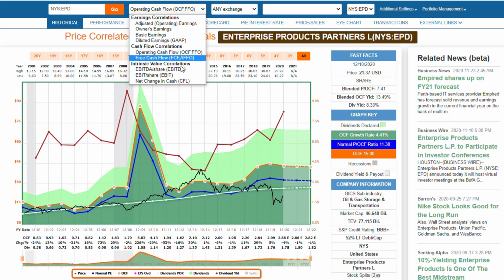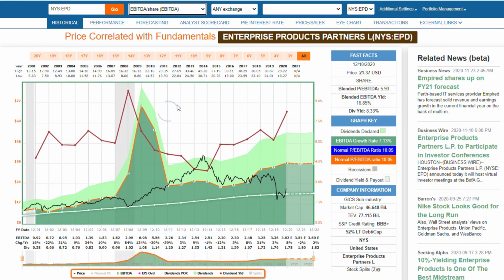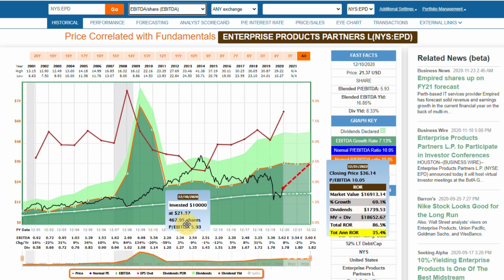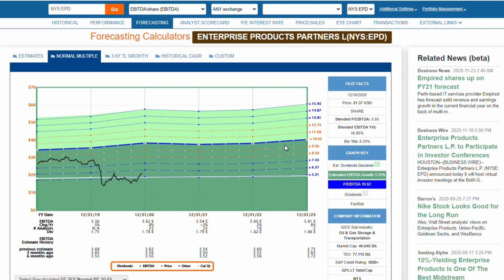Now, other ways that I like to measure this, I like to look at things like EBITDA, which is another form of cash flow, and look how the company stacks up on EBITDA. Once again, it's trading at a blended price to EBITDA of 5.9, normal price to EBITDA of about 10.05, which in this case on the EBITDA graph, it's the orange line. So you can see we have a significant amount of natural leverage here. We have the ability for this stock to go back to that normal price to EBITDA of 10 and generate 35% annualized rate of return over the next year or two. And we saw the same thing with operating cash flow. I look at the normal numbers here. I've got potential total returns in the 28 to 35% range over the next 2 or 3 years.